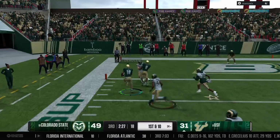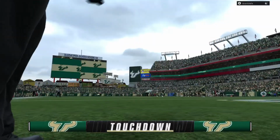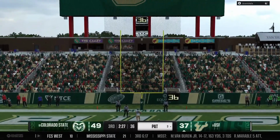Quick throw to the left side. Catch is made. Room to run here. All the way to the end zone. Touchdown, Bulls. Here comes the point after attempt. And it's good.